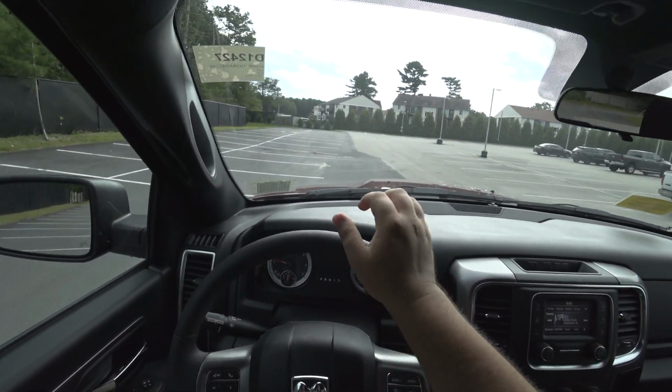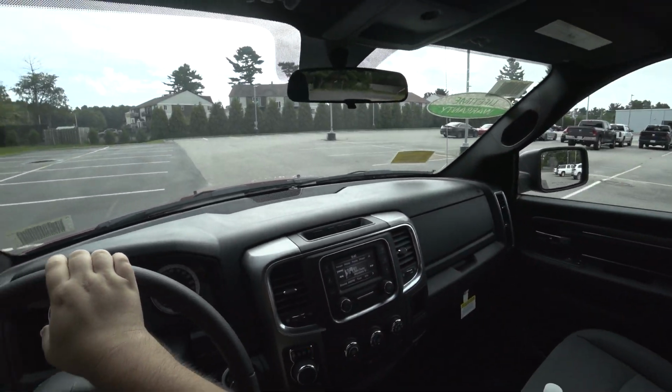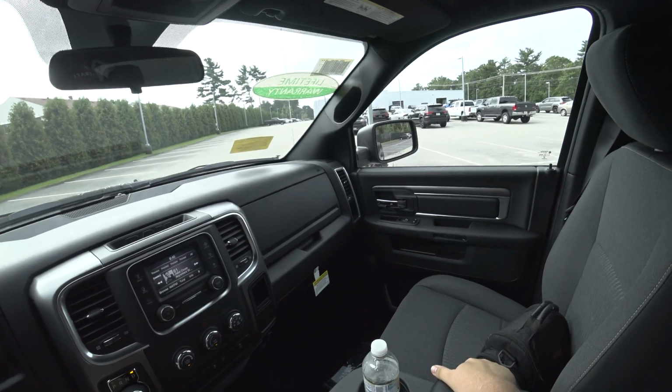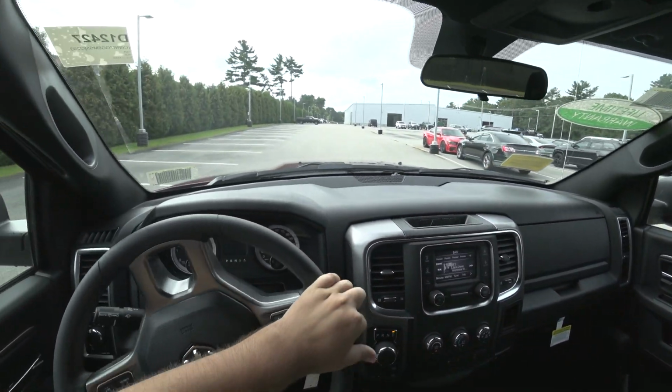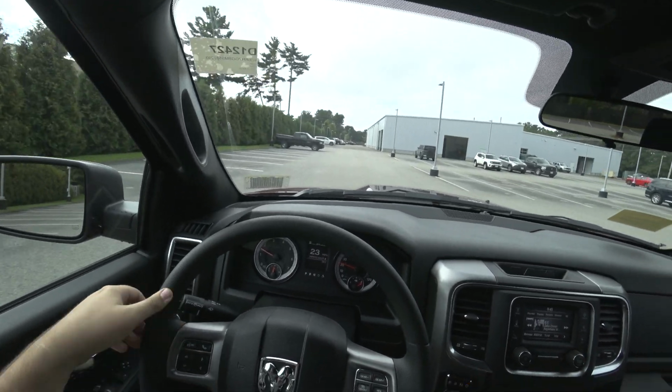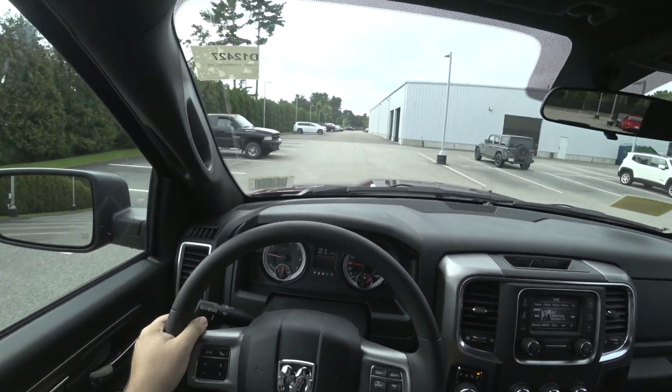This one is fitted with the 3.6 liter V6. You can get the 5.7 in these. But the V6 feels plenty for what this is.